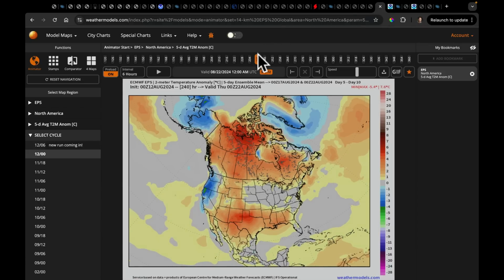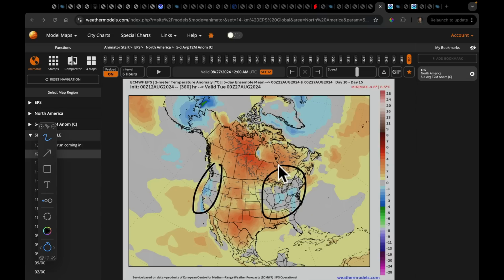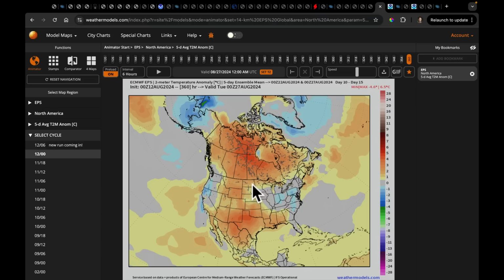And the European model sees the same thing. That's day 5 through 10. And this is day 10 through 15. And it's got that same look to it. So there's a couple of cooler spots compared to what they could be this time of year, and the ridge that kind of sits in the middle. I like that. That seems to be quite a bit of consistency.